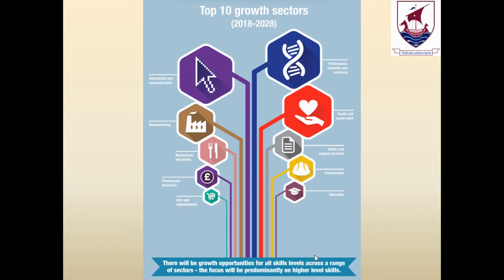Now, I do want to stress the two reports that I have mentioned there were produced pre-COVID and pre-Brexit. So I know there is a lot of uncertainty surrounding any government forecasts at present.